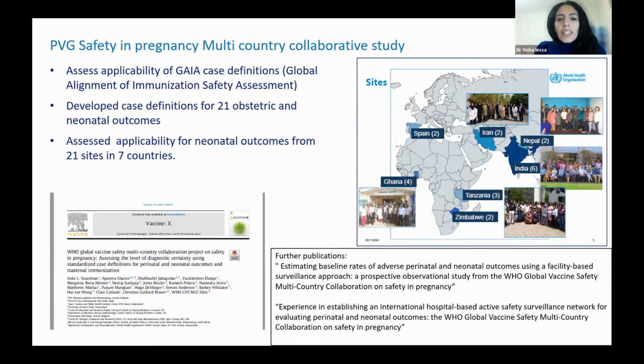One aspect of this is applying the Gaia case definitions, which were developed on 21 obstetric and neonatal outcomes via the Brighton Collaboration method. And we assessed how applicable this was in 7 countries. The 7 countries are on the slide there, 6 of them low and middle income countries and 1 high income country.